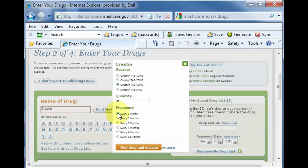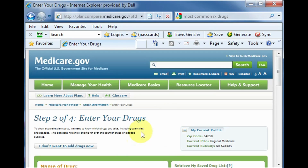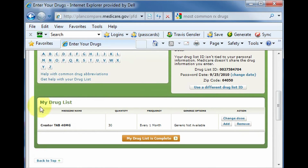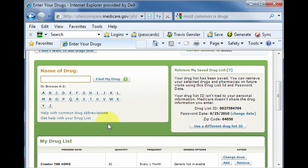And if you get a refill every month, go ahead and leave it on 1 month. If you don't need it that often, you can select, I only need it once a year or once every 6 months. You can pick whatever, according to your needs. And then click add this drug and dosage, and what this will do when we click this here, you'll see it pop up on the screen. It will reset, and when we scroll down, you'll notice here at the bottom it has my drug list, and you'll notice that the Crestor that we just typed in is now right there, and it is tracking that for us. So it's starting to build our personal prescription list.